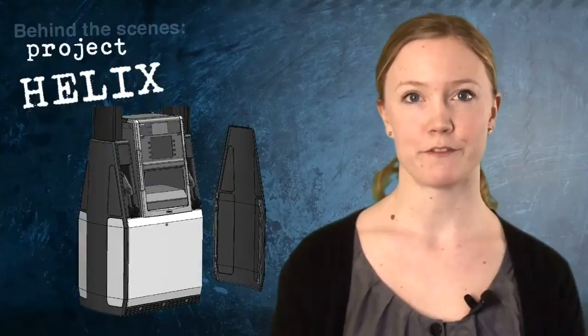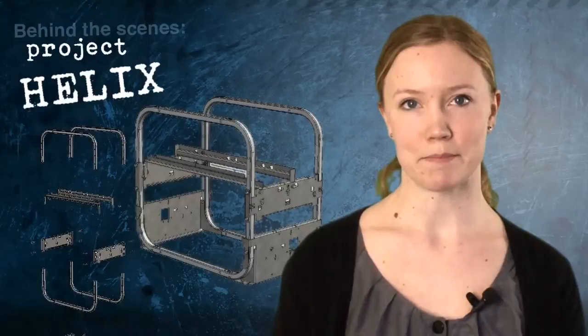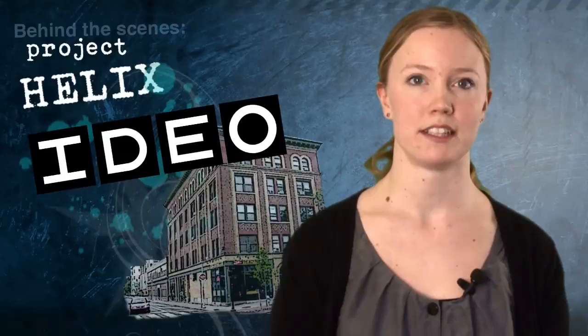The Helix hydraulic cabinet is designed with a lot of focus on the assembly process. It can be built from the bottom up, and all parts can be put together before any fasteners are mounted. This makes it easy and efficient to build. During the initial design phase of Helix, I spent 2 weeks in Boston working with IDEO to come up with a design proposal. And since then, my task has been to take that design and make it reality.